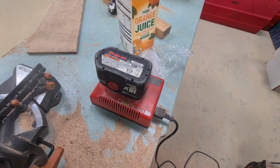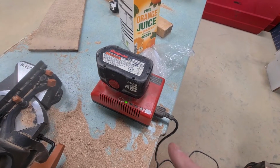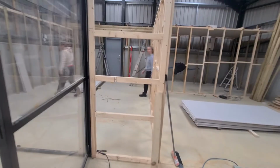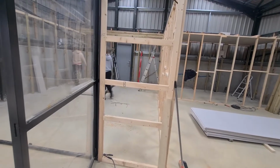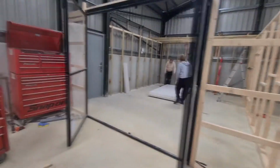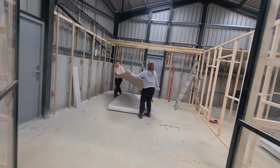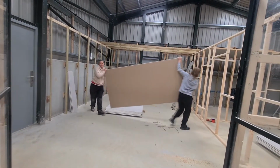I was on an absolute roll and then my battery died, so now I've got to wait for it to charge up. But I do have some entertainment of watching them two move some plasterboard around. Yes, I am just stood here watching them work.